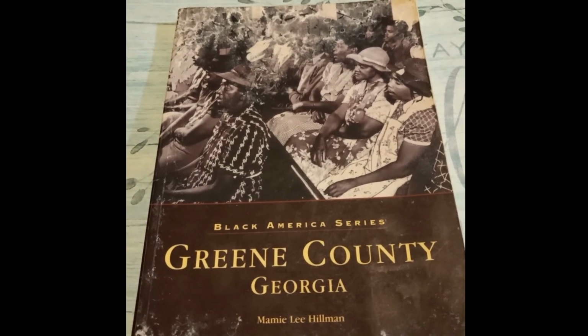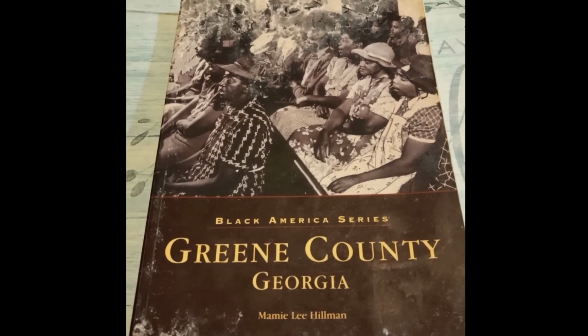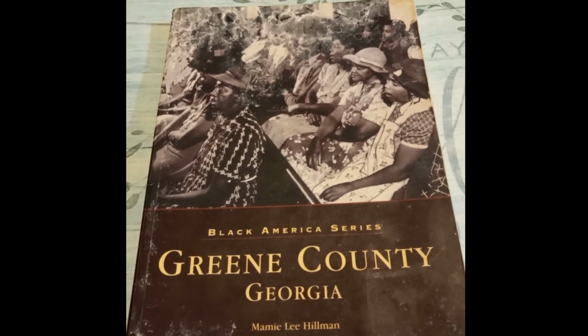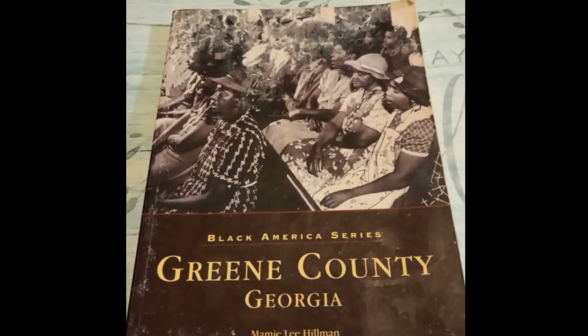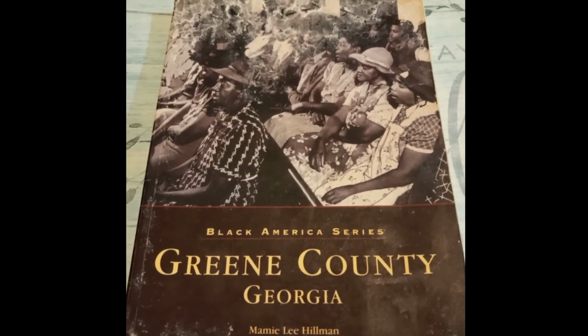I can't remember whether I bought this book or my dad. My late father just adored this book, so I'm not showing the bottom part of the book because it's had its better days. It's really the worst for wear. But I wanted to show you some photographs of some of these rural one-room schools.